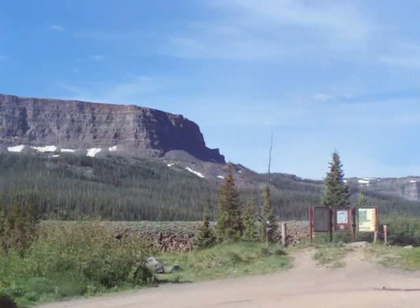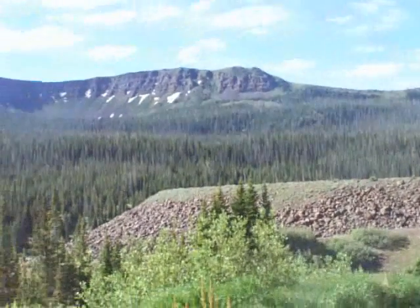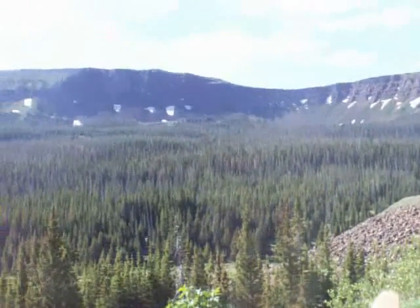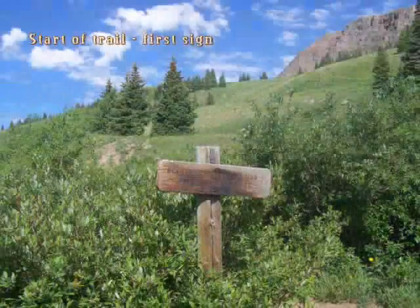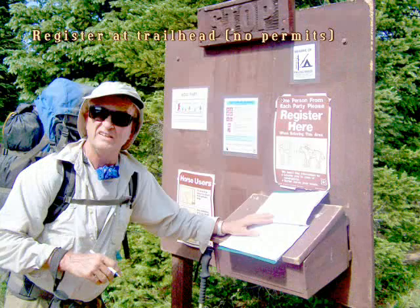This is a wonderful 3-day trip. We're at the trailhead, and we're starting our trip around 9 o'clock in the morning. At the end of each day, we pulled out the map and recorded a summary of what we've done for that day.